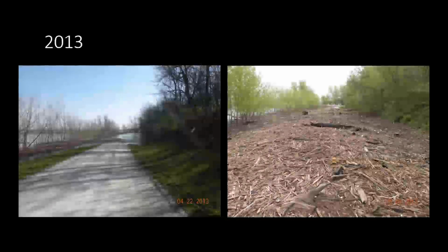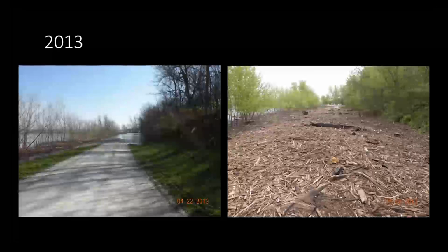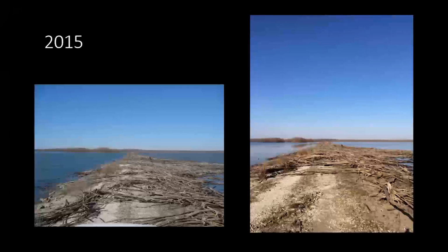So in the picture here, you're seeing what it looks like when a flood hits our refuge. The first thing that you'll notice is all the debris. We get a lot of debris that piles up on our refuge. Some of it is self-inflicted, but that debris needs to be cleaned off before we can even start to assess the damage that we are seeing.